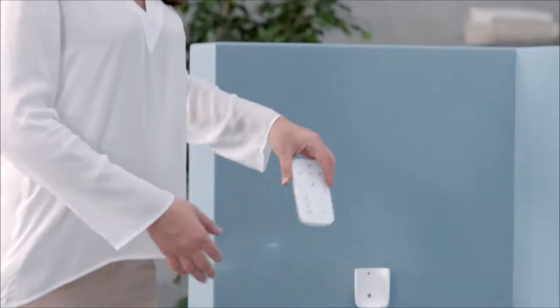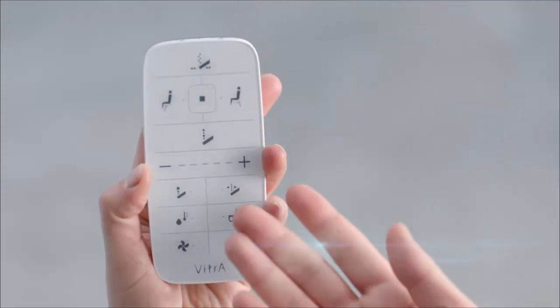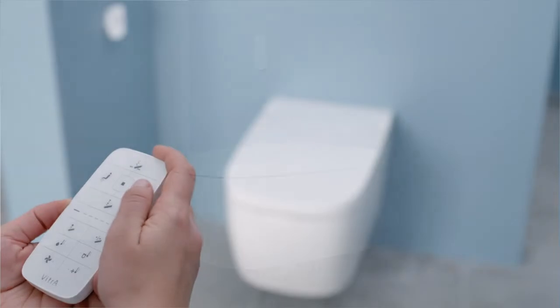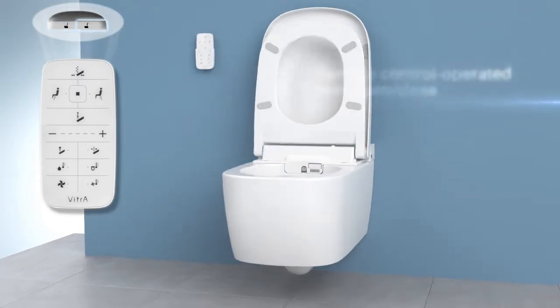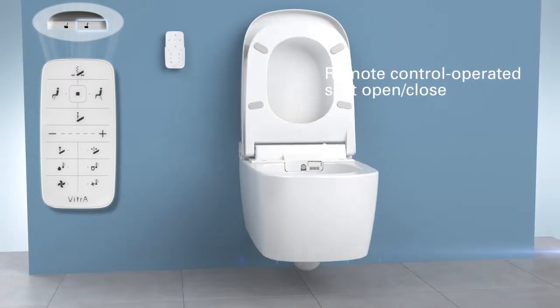The remote control of V-Care Smart WC Pan is a great asset. It has an ergonomic form that conforms to the hand and has a user-friendly interface. In addition to sensor operation, you can also use the remote control to remotely open or close the seat as well as the lid. You can activate all the functions of V-Care without touching a hand to it. The remote control offers a hygienic toilet experience to you and your family.